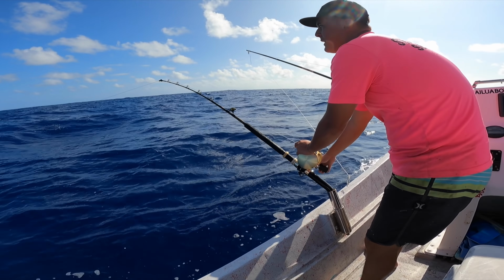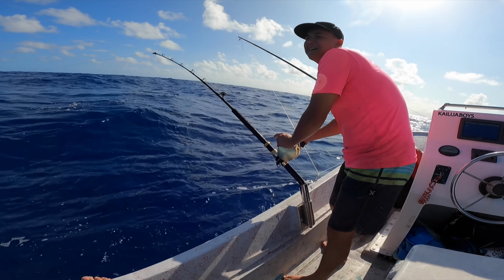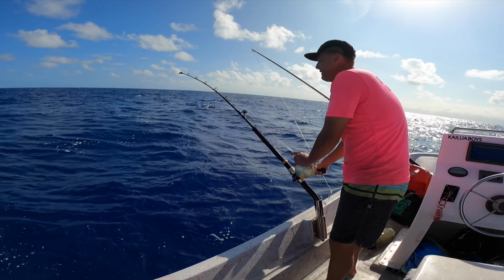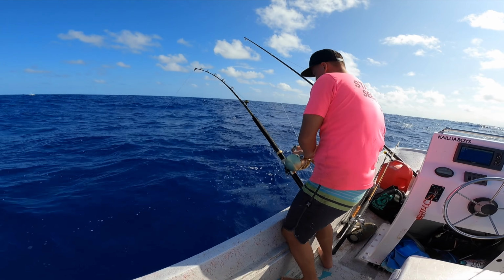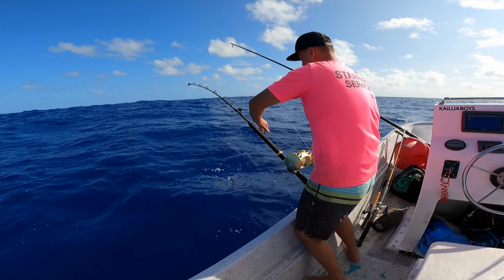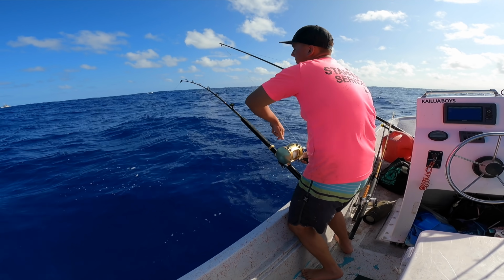Here we go, this is our fish of the day right here. Oh, look, this is the first fish of the day. You're on neutral. That's a nice little rubber band ball. On the opelu. Got him on. Took some line on the run though.